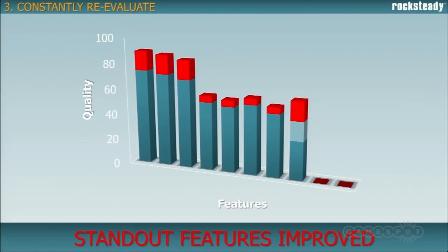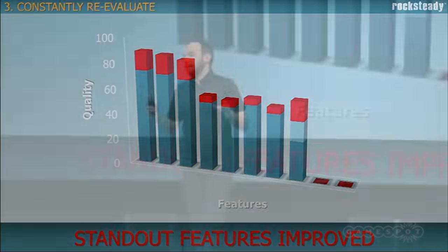We'll basically look at those and go, look, that's just going to be too much effort to get good. Why don't we just not do that feature? And we'll be cutting those features, combining, improving, removing, to ensure that we're focusing all our effort on our strengths and not our weaknesses. The features that you don't do are just as important as the ones that you do.